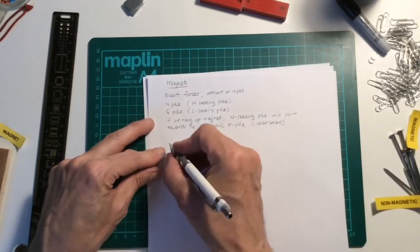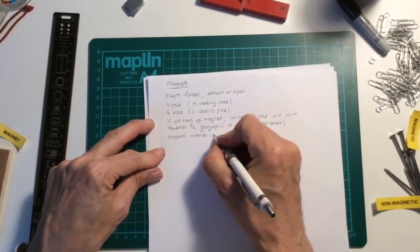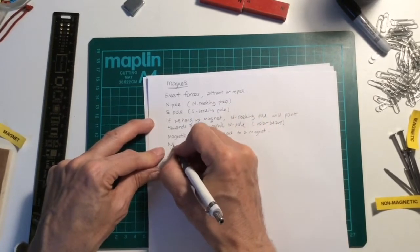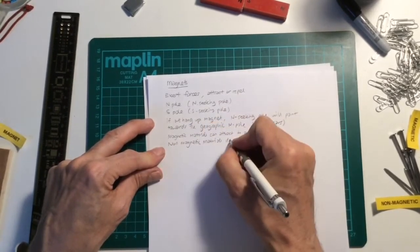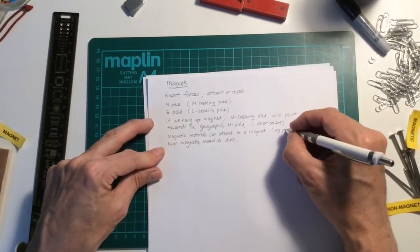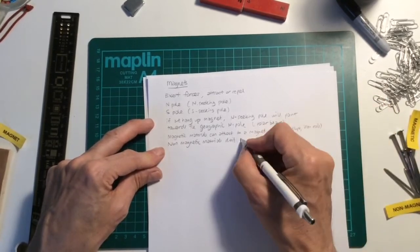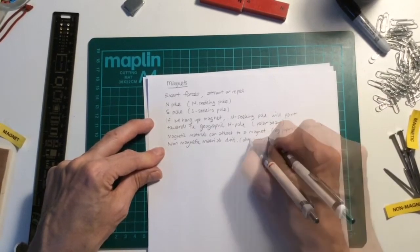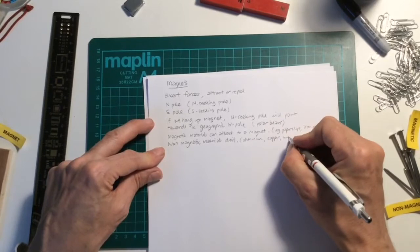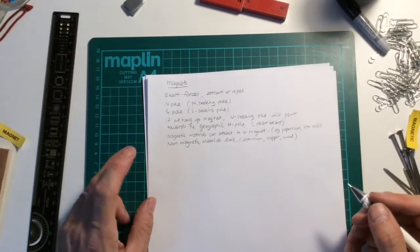We've also found that there are magnetic materials that can attract to a magnet, and non-magnetic materials that don't. Some examples of those, e.g. paper clips, iron nails, and things that don't were aluminium, copper, wood. So that's the main things we've got about magnets so far.